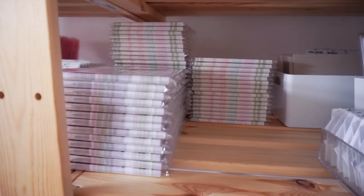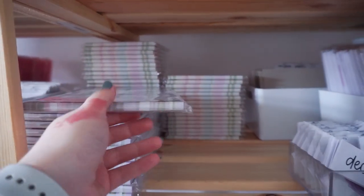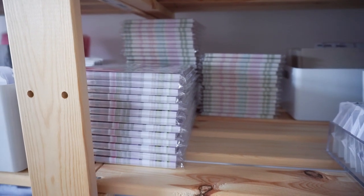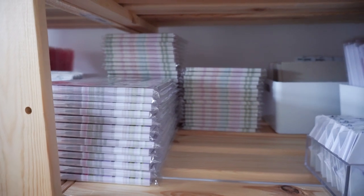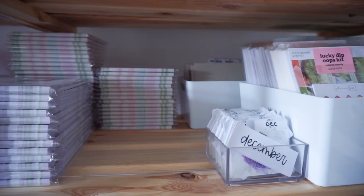One of the major changes that I did when I was not vlogging was I packaged all of the notepads into individual cello bags. So this just protects them a little bit from dust and from just sitting in storage, basically. And it means they're a little bit more protected if I am to store them on their sides or anything. They're currently in a pile, but I do kind of move these around a lot depending on when I need the space for other things.